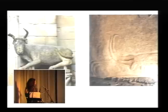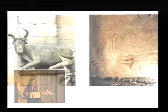And this is the church in Polissoir in Brittany, and 6,000 years previously, this is on the roof. Here you can see that it's a cult that's gone on for many thousands of years.